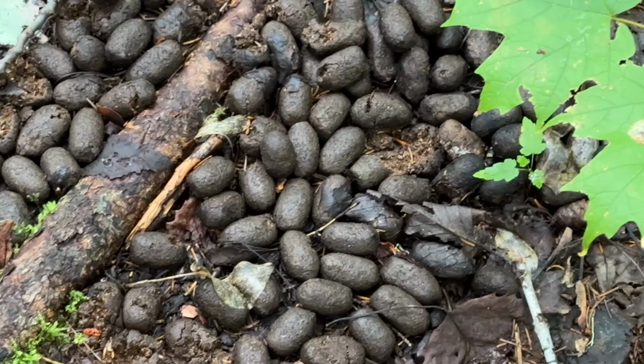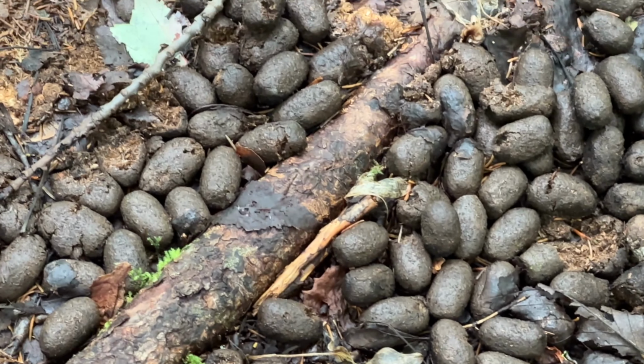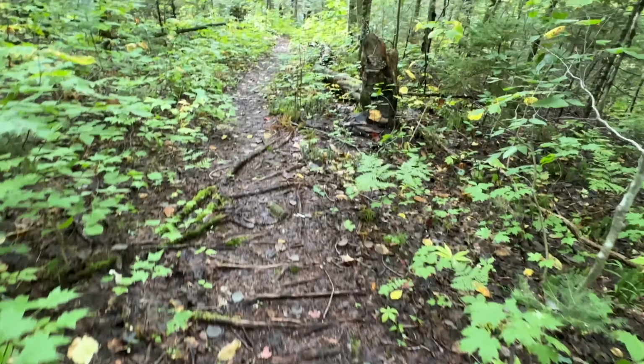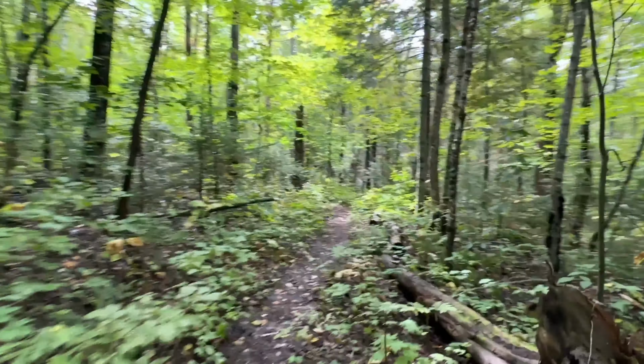Oh my gosh. Whoa. Moose poop. Keep your eyes peeled. It does look fresh. It smells like Christmas trees in here.